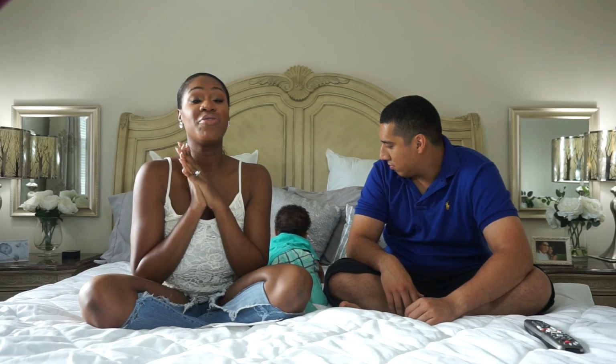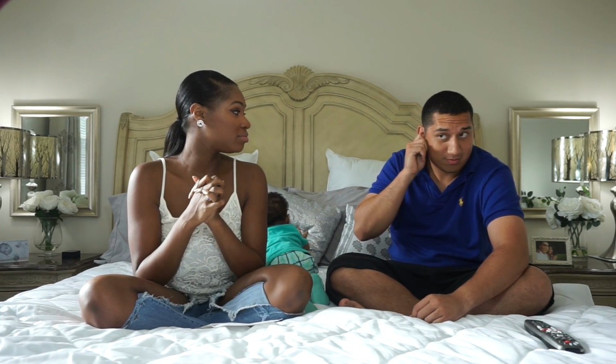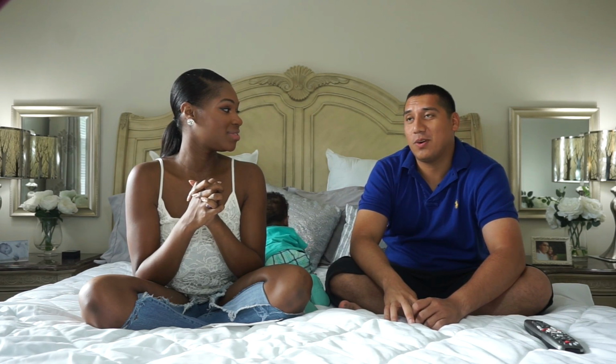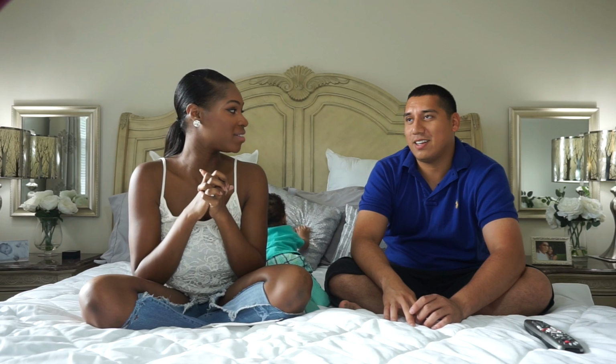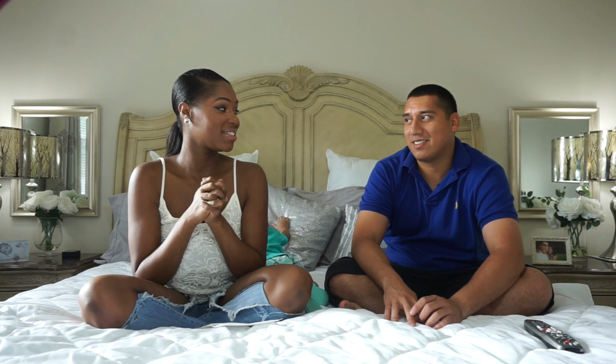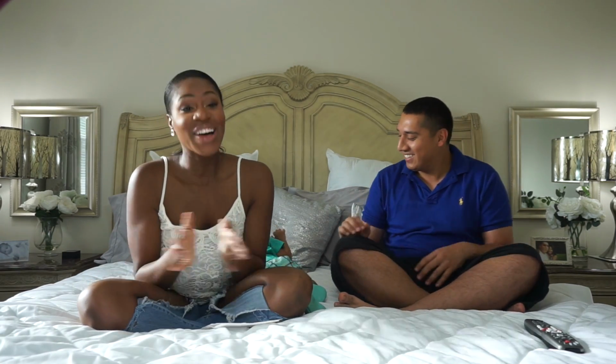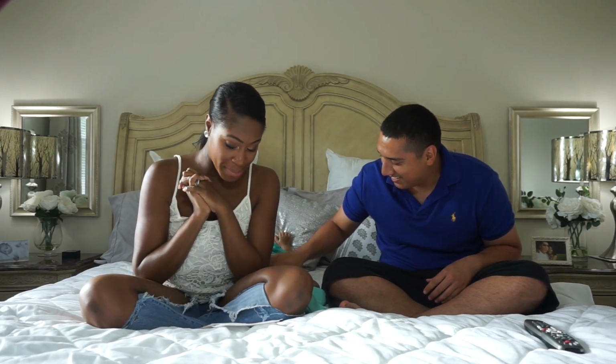And then 8.5 months is when he started walking. Why don't you talk about that? Well, he doesn't really walk. He tries to stand up. Oh, yeah. Not walking, but you guys know what I'm talking about. Yeah, he tries to stand up on literally everything. That's all you got to say? Yeah, pretty much. Y'all, I'm trying to get him to talk.